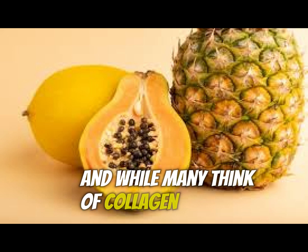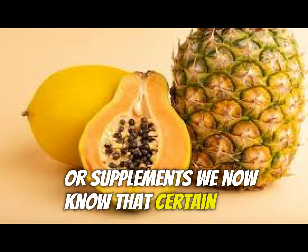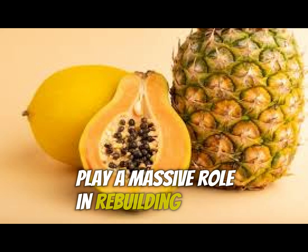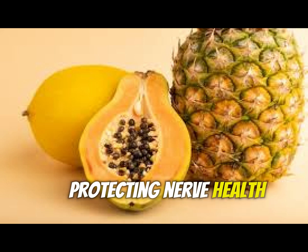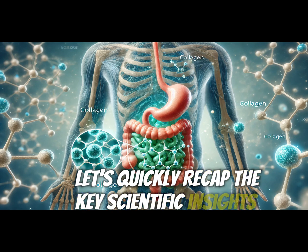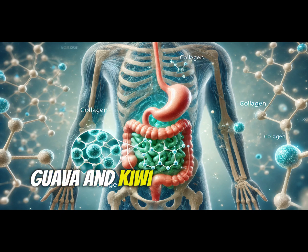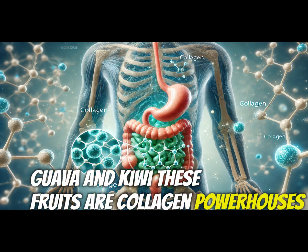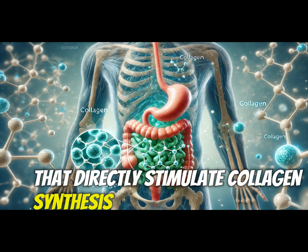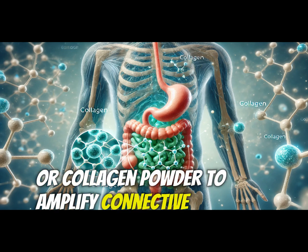And while many think of collagen as something you can only get from bone broth or supplements, we now know that certain fruits, when chosen strategically, play a massive role in rebuilding collagen, protecting nerve health, and restoring neuromuscular performance. Let's quickly recap the key scientific insights and the practical tools you now have at your fingertips. Guava and kiwi. These fruits are collagen powerhouses, rich in vitamin C and polyphenols that directly stimulate collagen synthesis. Tool. Pair them with protein or collagen powder to amplify connective tissue repair.